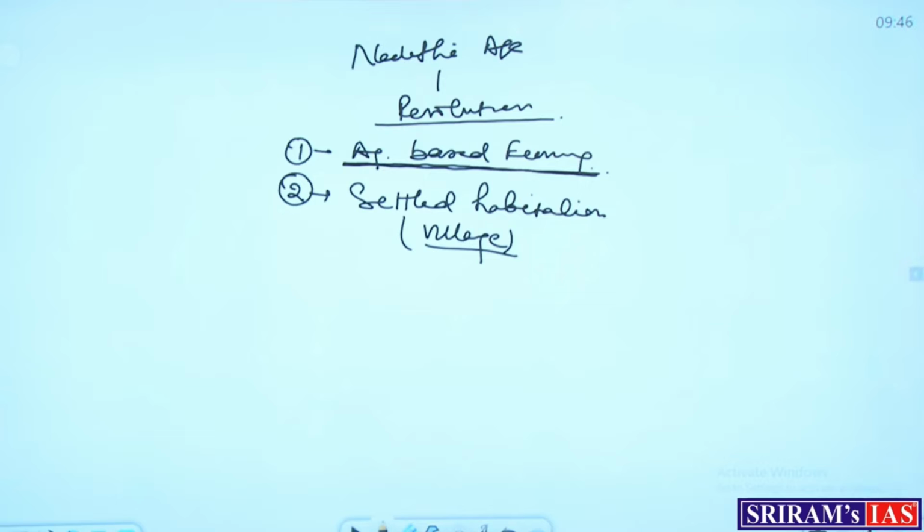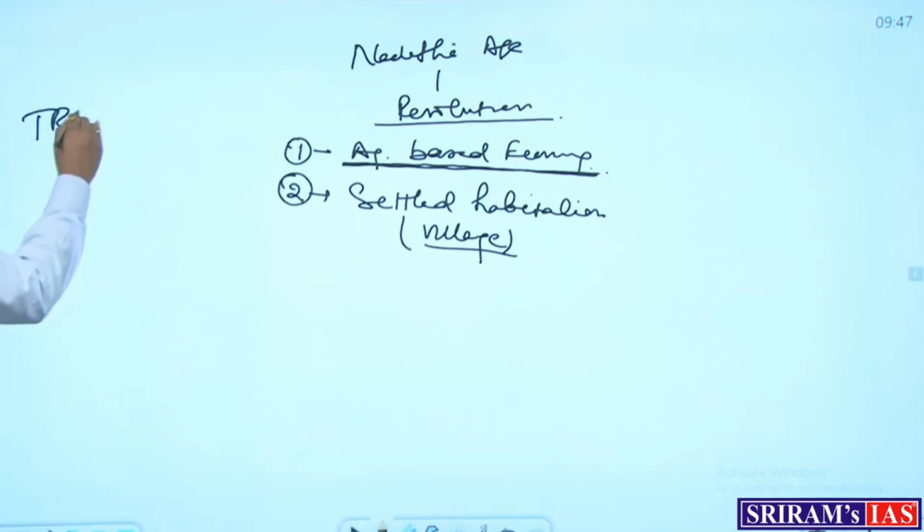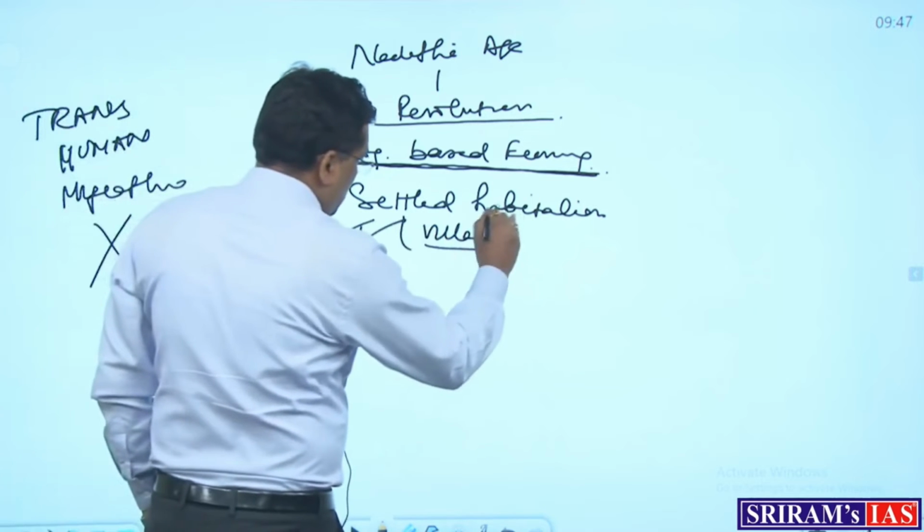Agriculture you cannot do alone, and of course for agriculture you have to stay at one place. Hunting and food gathering economy is called transhuman migration. You keep on searching for resources. Today in Karol Bagh, tomorrow Gurgaon, Hisar, Pakistan, wherever you want to go. That is called transhuman migration. But there is no transhuman migration, nor had it settled in village habitation.